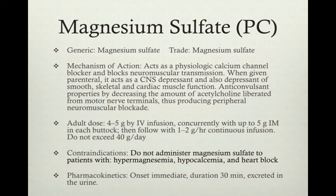Blocks the neuromuscular transmission when it acts as a CNS depressant and also a depressant of the smooth, skeletal, and cardiac muscle function. This is going to inhibit calcium influx in all of the areas that calcium is utilized in. That includes skeletal muscles, autonomic muscle, and so on. Anticonvulsant properties by decreasing the amount of acetylcholine liberated from the motor nerve terminals, thus producing peripheral neuromuscular blockade.